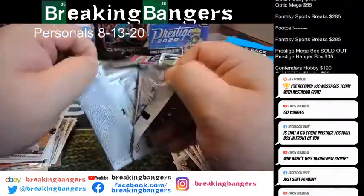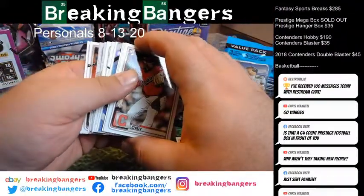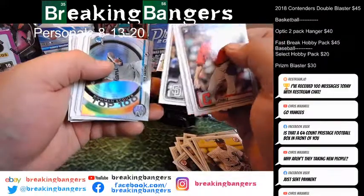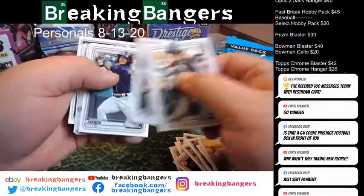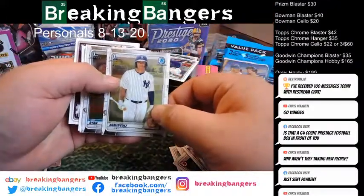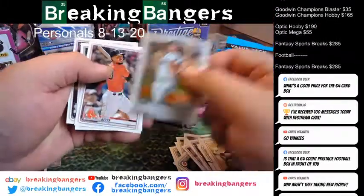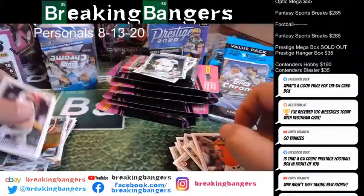Last pack. This is the only one I got of these two. I don't have any other Bowman. Well, I have some cellos, but I don't have any more blasters. Saval, May, Grisham, Sixto Sanchez, top 100. Madrigal, Krylov, Wander Franco, Jason Dominguez, chrome. There we go. We's just saving the best for last. There we go. Joe Ryan, first, chrome. Mookie, George Springer, and Junior Fernandez.